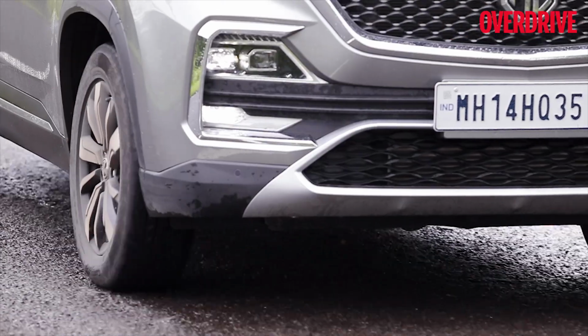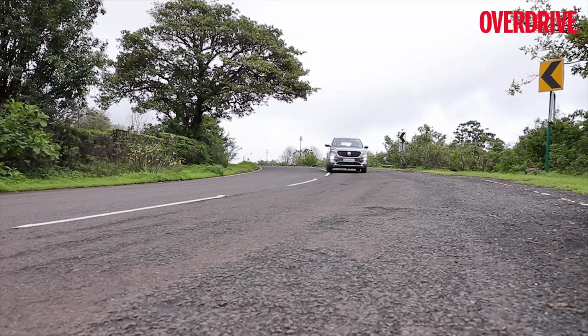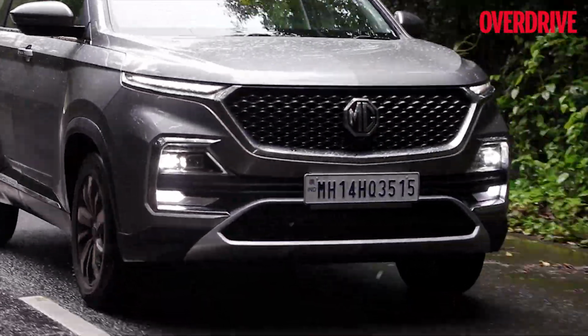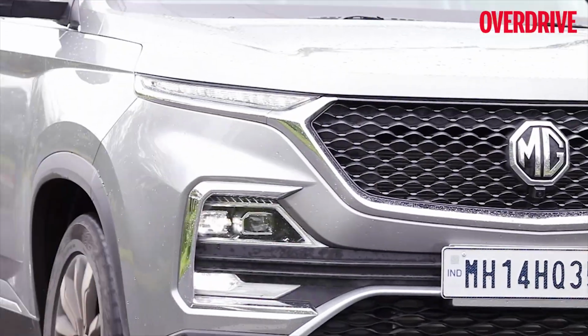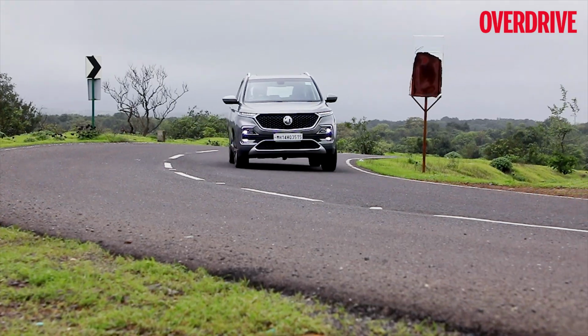And therefore, all things considered, the Hector is the better car of these two and a clear winner of this test. More importantly, however, if the Hector manages to withstand the test of time and prove itself to be a reliable product, it will establish MG in the market as a force to reckon with.